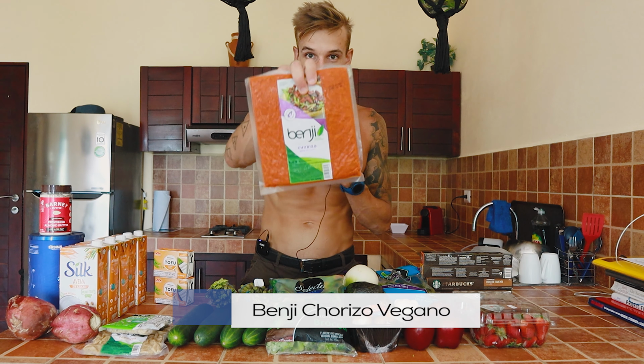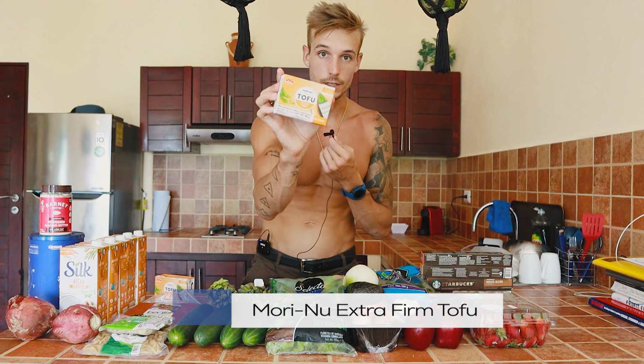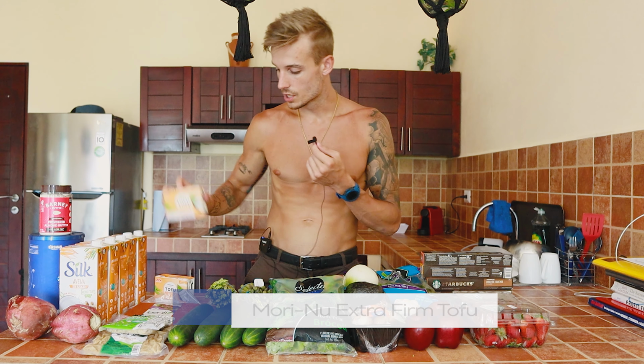And then we have Benji chorizo vegan. This one has some spices in there. I haven't tried this one yet, but I just bought it and it looks delicious. I can't wait to give it a shot. And then obviously we have our traditional extra firm tofu. This is the package that they come in here. Usually I'll just eat the whole thing, 30 grams of protein, and it's pretty darn good. So we got 2 tofu, which I'll probably need to get some more.